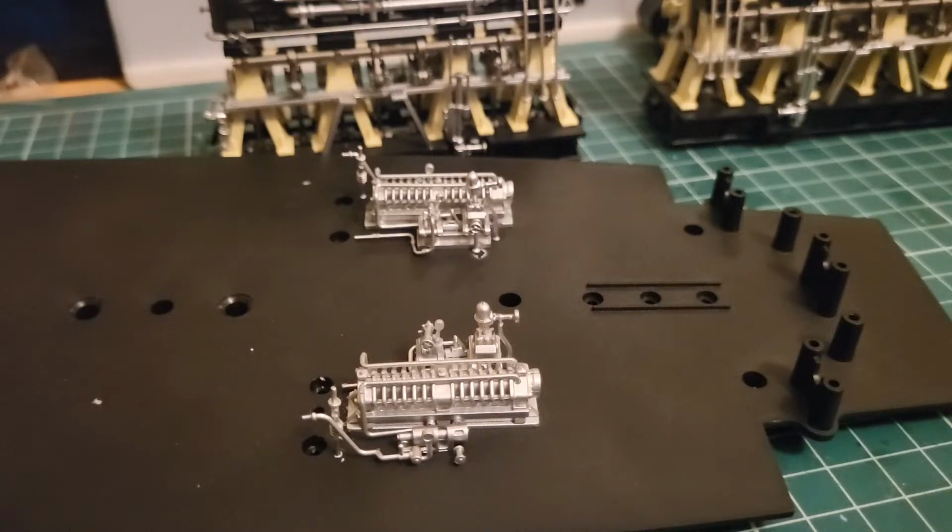But let's have a chat. That's that one done. Again, it's repetition. It's something we've done before. But this is the nature of the beast. This is the way it is. On any vehicle, model, or anything that's symmetrical, you're going to get repetition.